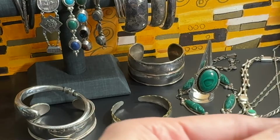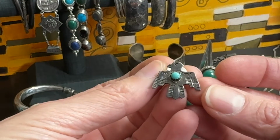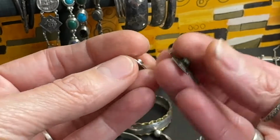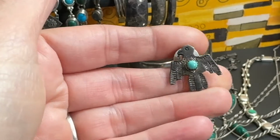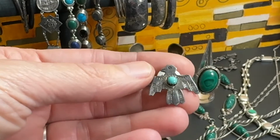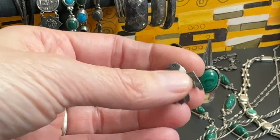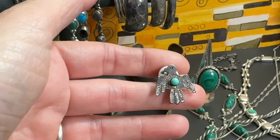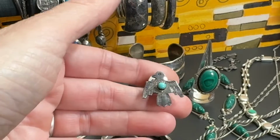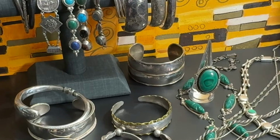Oh, and this I like. This is a little tie tack. It is sterling silver and turquoise. Dirty. But you don't have to wear this as a tie tack. You can wear it as a lapel pin, on a hat, on a purse, but it is originally supposed to be a tie tack. But it's a little tack. Put it wherever you'd like. Little Thunderbird. Very cute. Cute, cute, cute.